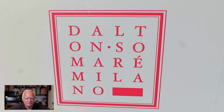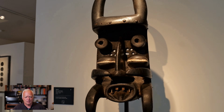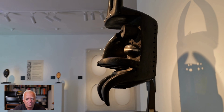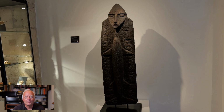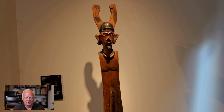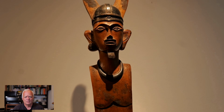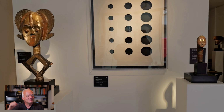Dalton Somaré from Milan. They always have very classical items, very classical good things, and they often join the big fairs. For example, they're at the Brafa. And here, yeah, the Nias. It's a nice object from the Nias. Once again, this is very classical. You don't see shocking objects, but you see, of course, quality. Yeah, everybody loved to see quality.